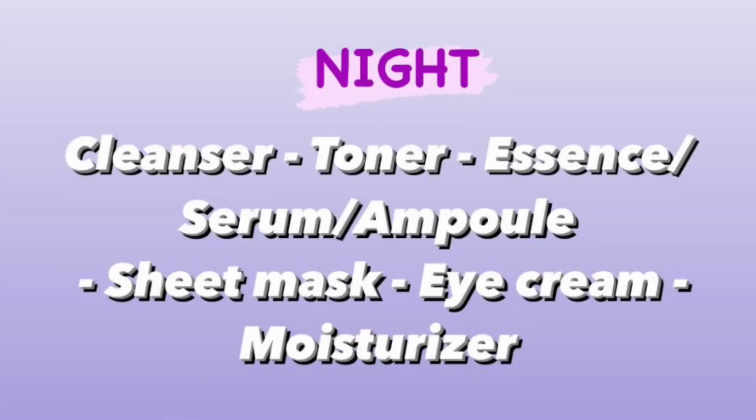I will be showing guys how to use these products for your night and morning routines. So before going to sleep, I'm going to put on skincare. A premium brand from Korea. A lot of people really like this product because it's really effective, guys. Whenever you apply this one, your skin gets better the next day.